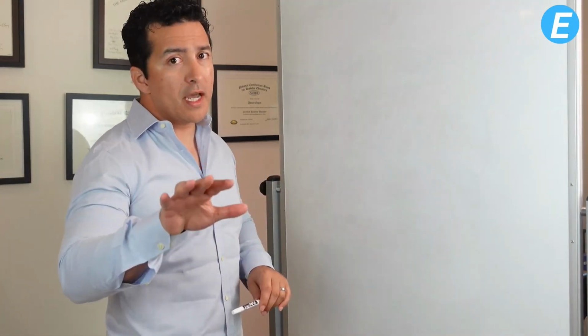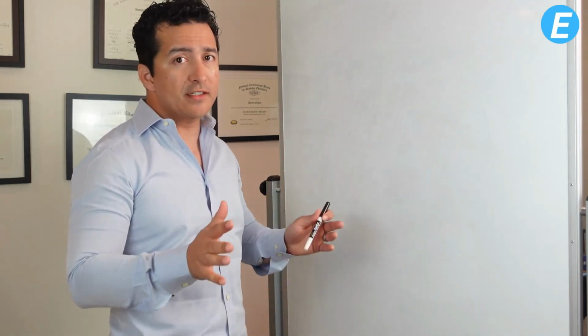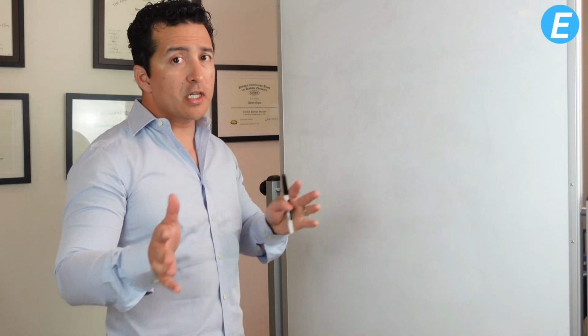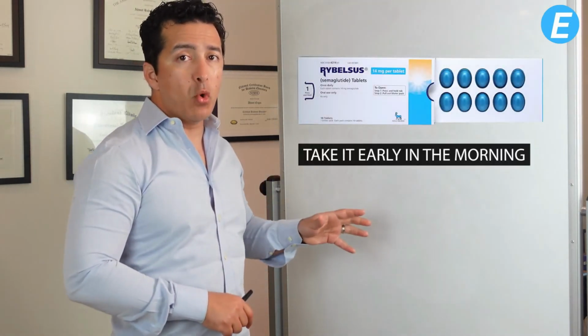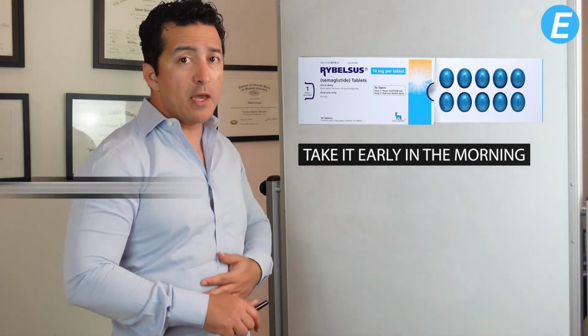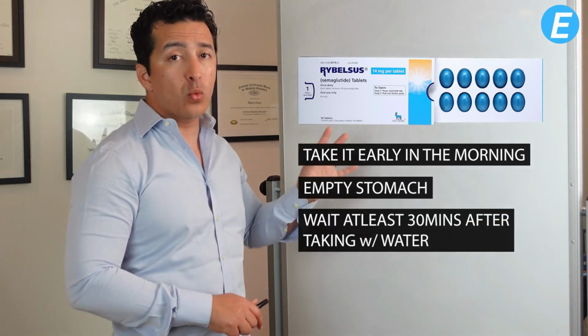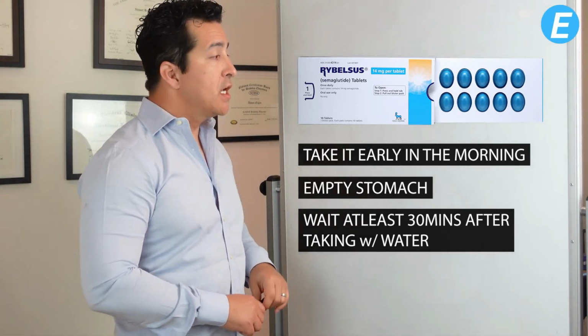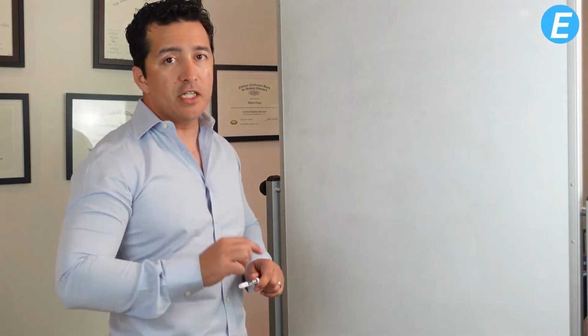We're going to talk about the mechanism of action of this medication, but before that, I want you to understand the exact differences between the two, injectable versus the oral. With the Rybelsus, you have to take it early in the morning, on an empty stomach, and you have to wait at least 30 minutes after taking it with a couple sips of water. With the Ozempic, there is none of that. You just do once a week, a small tiny injection.